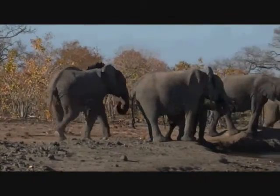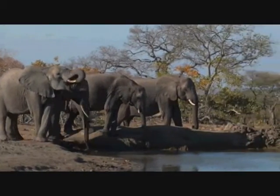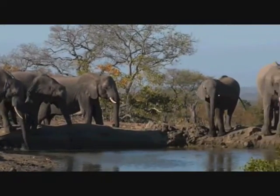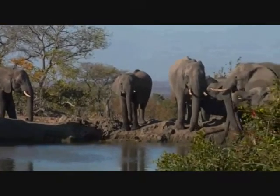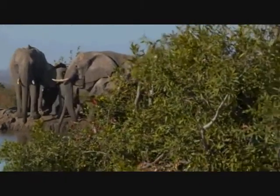The elephants are completely upwind. Remember how I said the wind is blowing from my right? The elephants are completely upwind of Quarantine, and they have no idea that he's been watching them this entire time.